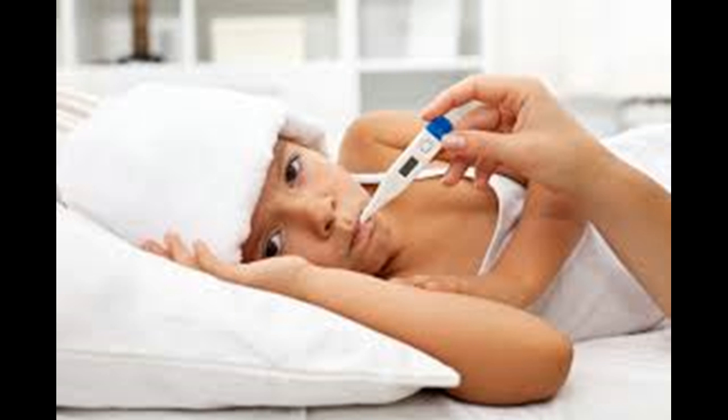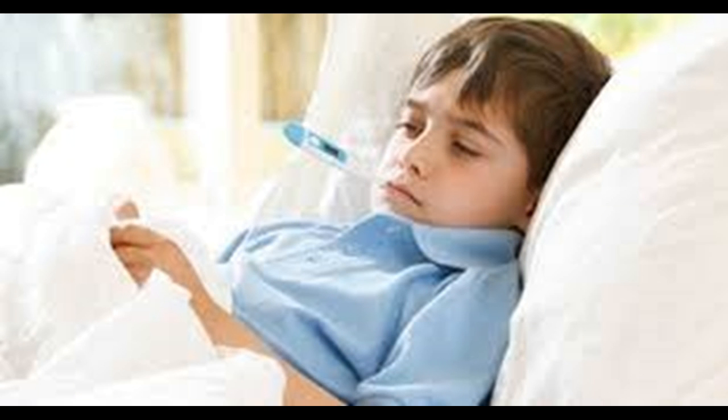Follow your doctor's instructions. After a doctor or medical professional has reduced your child's fever, he or she will provide you with monitoring and treatment options for the future. Follow your doctor's instructions closely to prevent another onset of dangerously high fever.